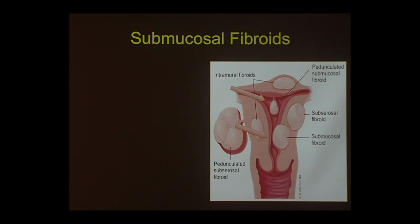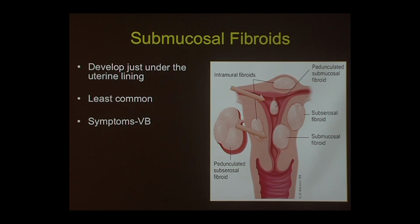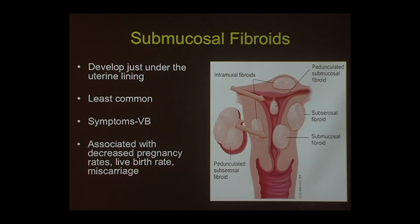The submucosal fibroids develop just under the uterine lining. They are the least common fibroids, but they tend to cause the worst symptoms. The ones in the middle part of the uterus tend to cause the uterus to distend a little bit more during periods. It causes heavier periods and heavier cramping with their periods. It's also associated with decreased pregnancy rates, decreased live birth rates, and increased miscarriage, and removal of submucosal fibroids has been shown to improve that.